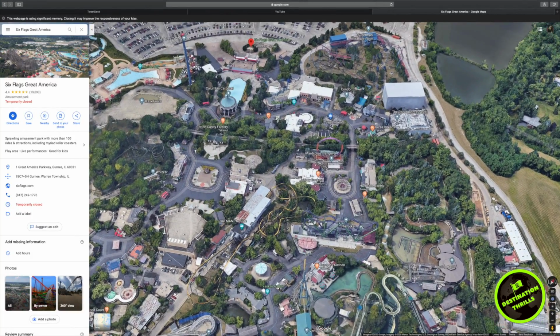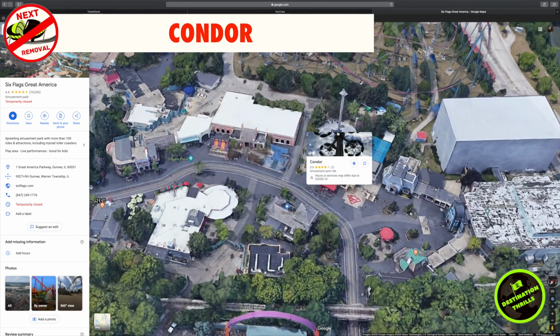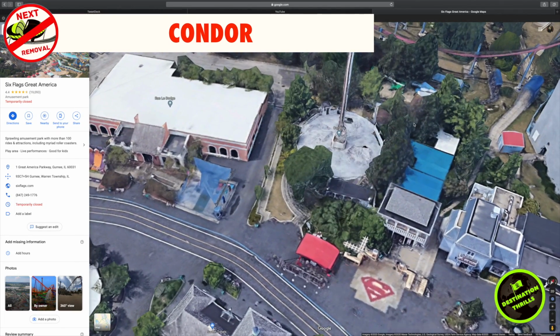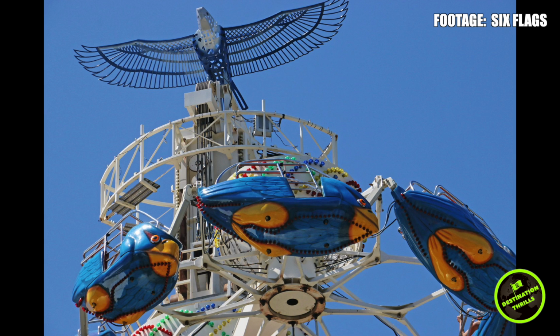Let's move on to our final prediction, and this one was tough for me, but I'm going to go with Condor. This rotating flat ride manufactured by Huss Rides is a classic family attraction at the park when it opened in 1991. Now, this ride meets a lot of the criteria we mentioned in the intro.